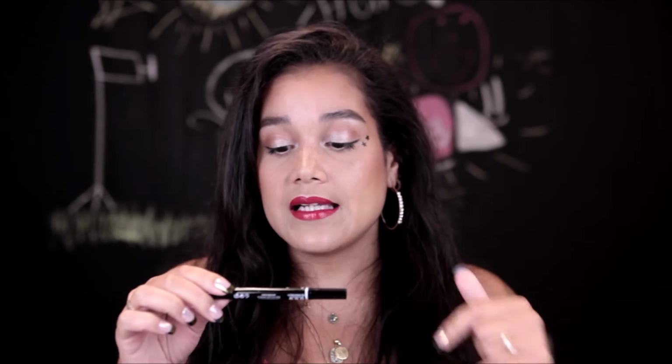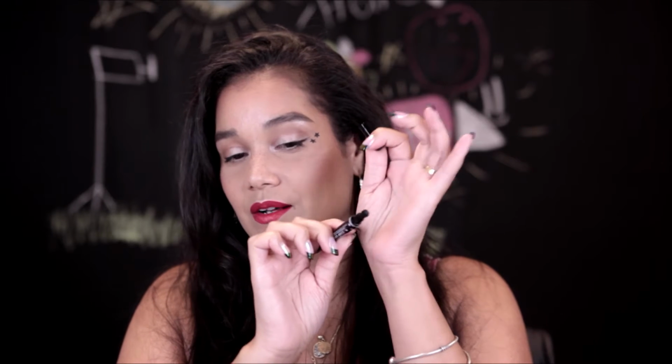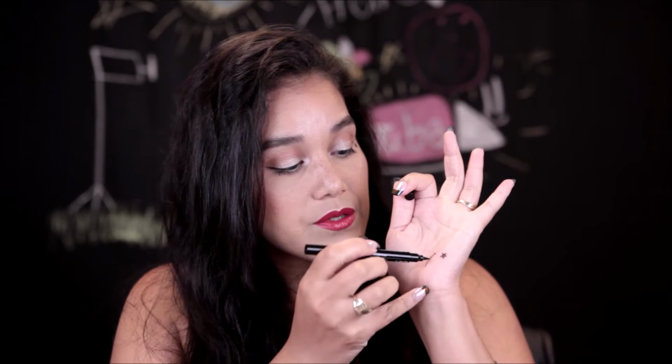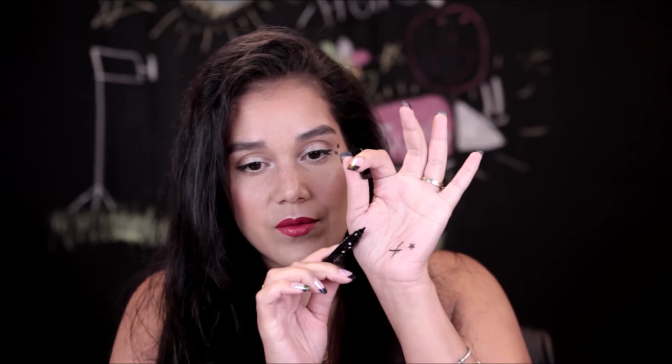Moving on, the Lottie London Stamp Liner. It's how I made the little stars here today. So on one side, you've got the star stamper there. Oh, well, I'll be able to actually show that. But on one side, you've got the star stamper there, which I think is super cute. And then on the other side, you actually have the liner there, which is pretty good. However, it's a little thicker than I would like at the tip, so that's just not for me.